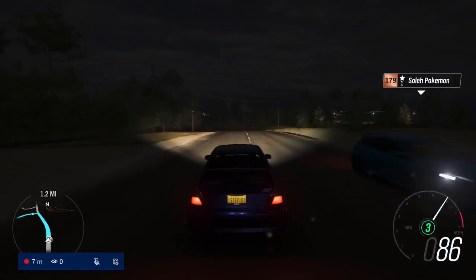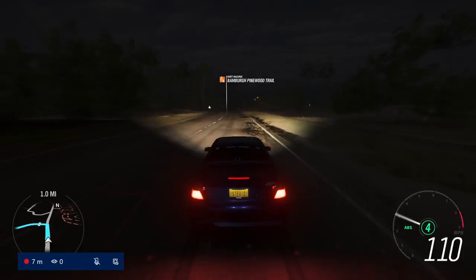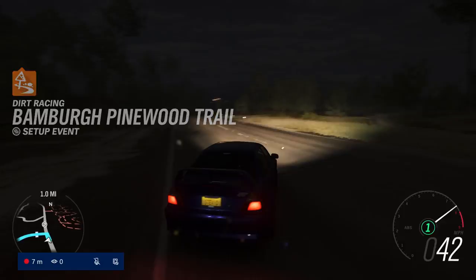Now, of course, it is autumn. It's more slippery than it was in summer when I tuned this thing, but for some reason, I have a good feeling about this. I'm turning a little bit early.